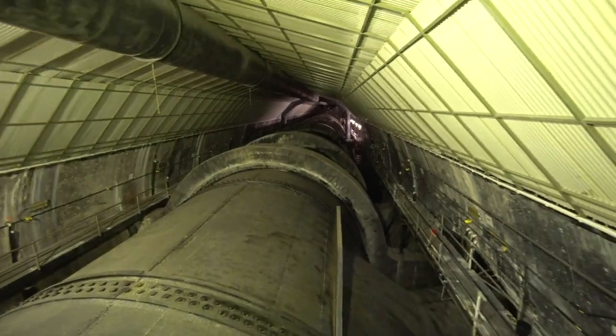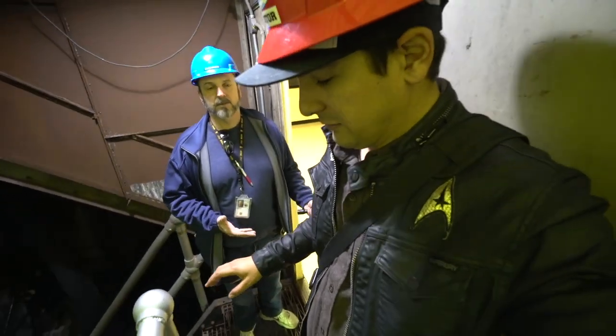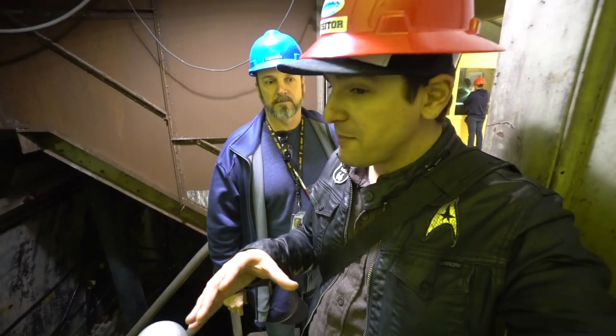This is out of control. Look, this is so scary. So this, what'd you just say? This is one of the original diversion tunnels where the Colorado River was diverted around the dam site for them to construct the dam. Through the mountain.